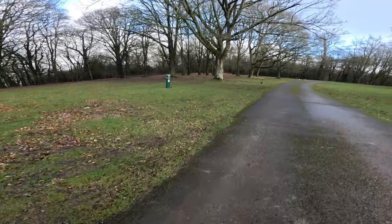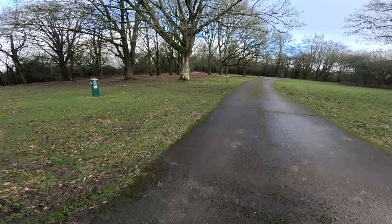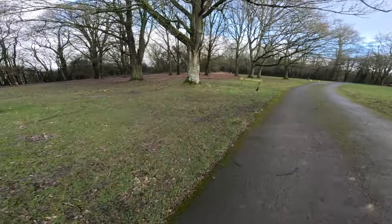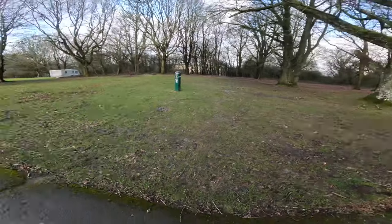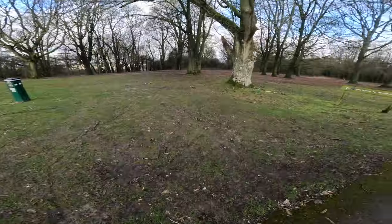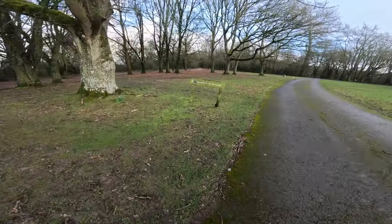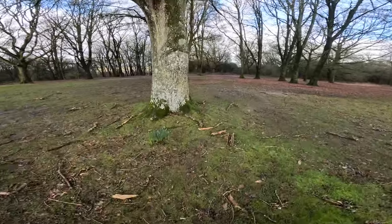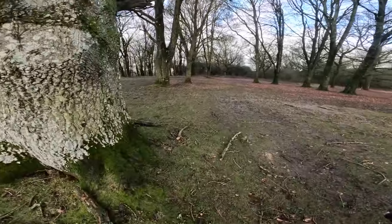Right, morning everyone. What we're going to do today is we're just going to take a little walk down to Marlborough Town. So let's go and do that little walk. Once we've done this little walk, we'll then be heading off home. So let's just go for this walk down to the town and see how far it is.